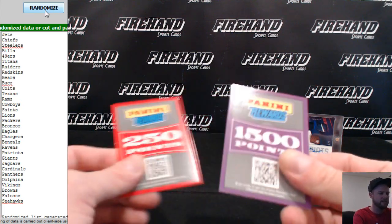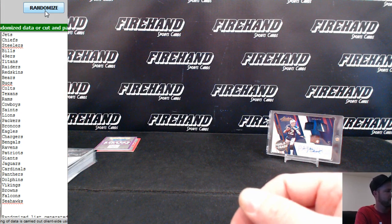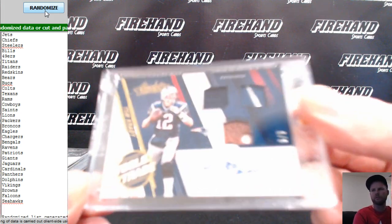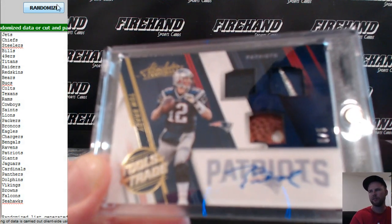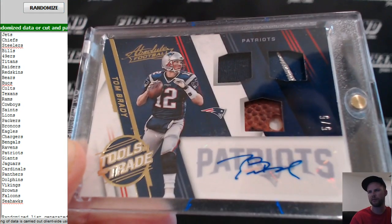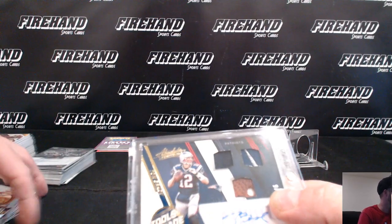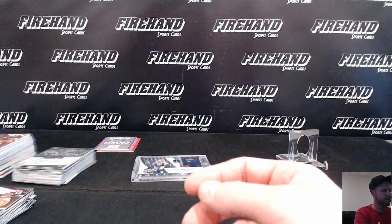There you go, guys. Awesome case. I don't know. It's going to be hard for us to top that one. One more look at the Brady, eh? Triple Mem auto numbered out of 5 of Brady. We got a Marino auto, a Roethlisberger auto, Wentz, and Ezekiel Elliott rookie autos. It was good stuff. Until next time, peace.